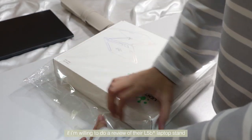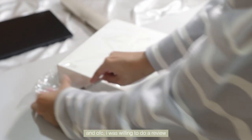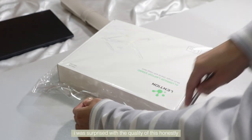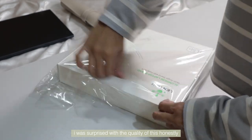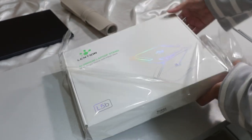So I'm willing to do a review of their L5 laptop stand. And of course, I was willing to do a review. I was surprised with the quality of this, honestly. It's very durable, so you guys better get your hands on this.